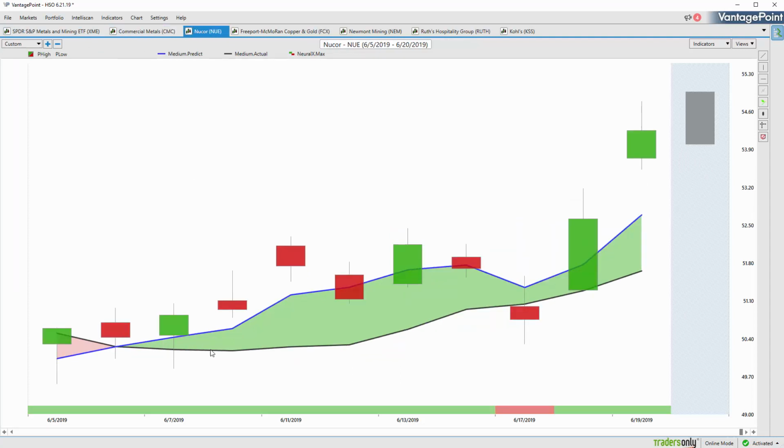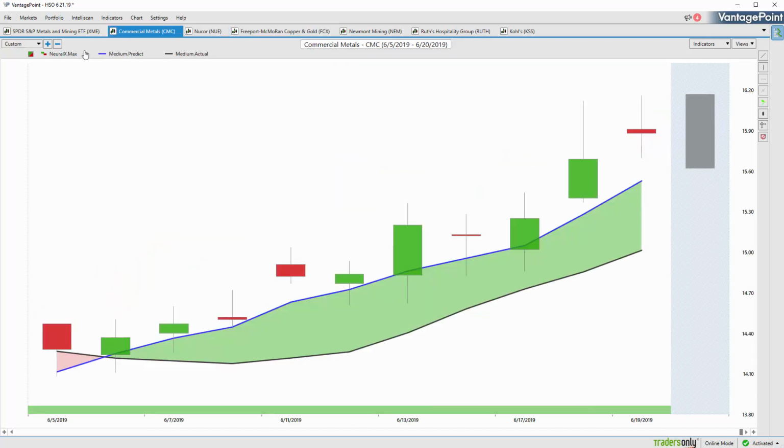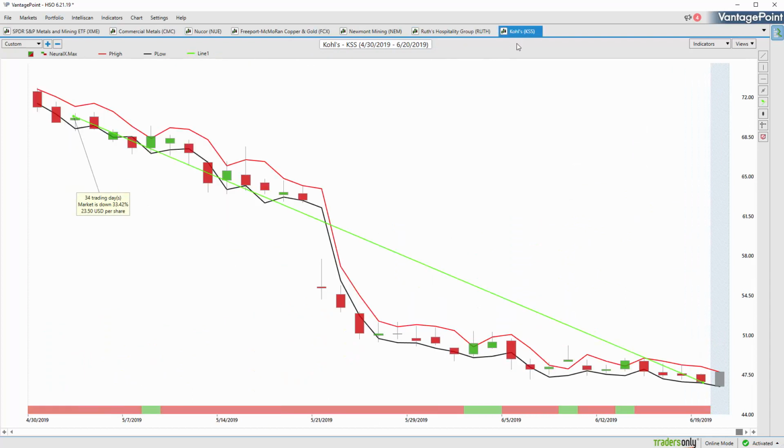But great opportunities in this market volatility to say, okay, here's an area of some strength. Let's focus in, use those predicted levels on a day-to-day basis, and really guide that position forward, really manage the position as it trades forward, whether you're, again, on the long side, like commercial metals or XME here, or on the short side, like Ruth Hospitality or Kohl's here.